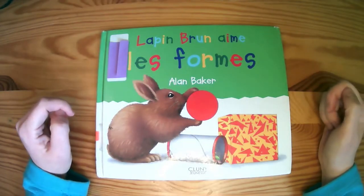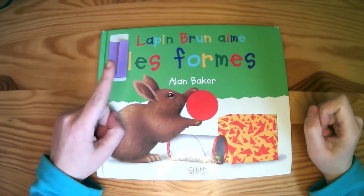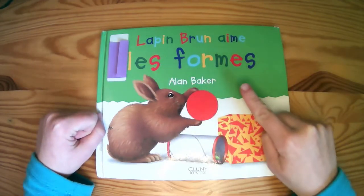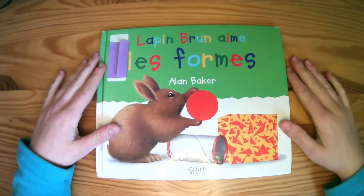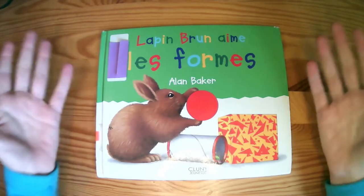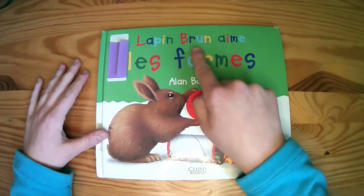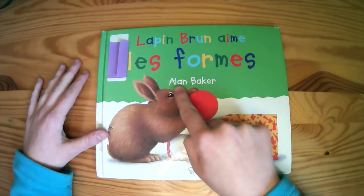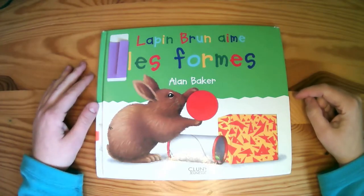Hi everyone, I'm the reading rabbit and today we're going to read a book about, guess what, rabbits. Pretty awesome. We're going to read one time. So we're going to read once quite slowly with our fingers and we'll do an English translation as we go, so that we're sure that we understand what we're reading. Are you ready? Let's do it. Lapin brun aime les formes. Par Alan Baker. So brown rabbit loves shapes.